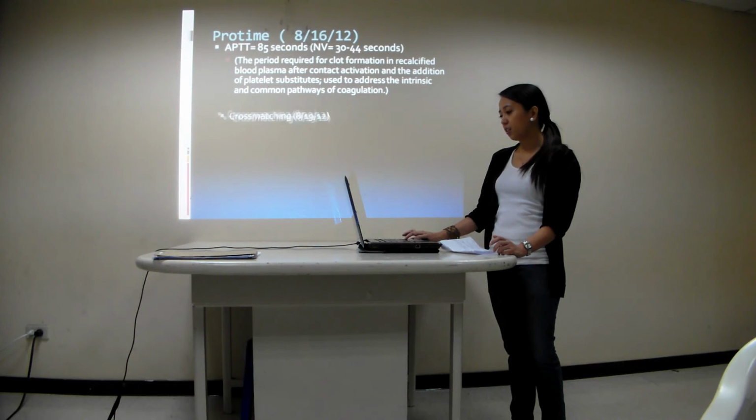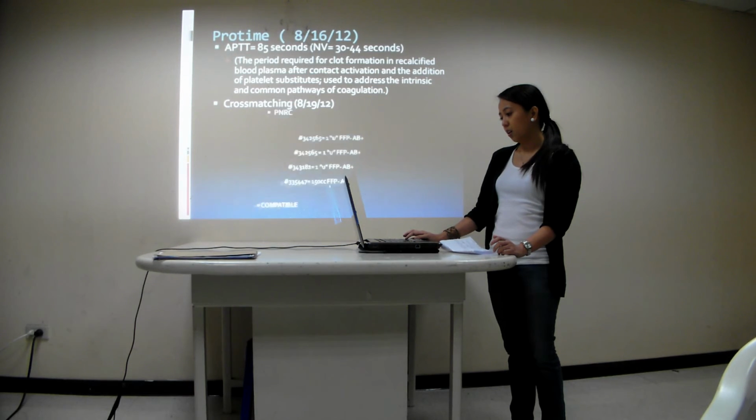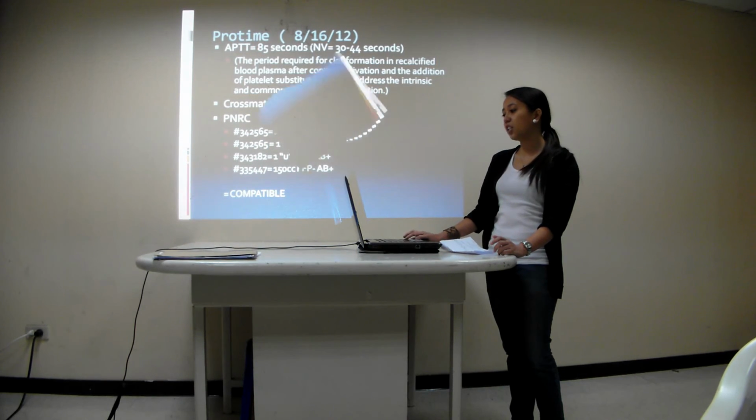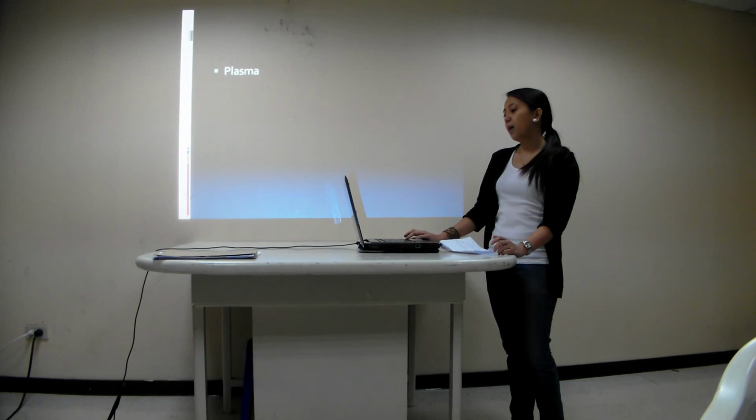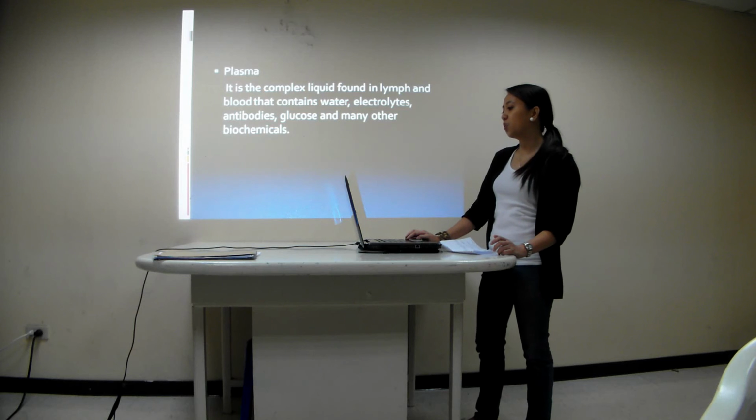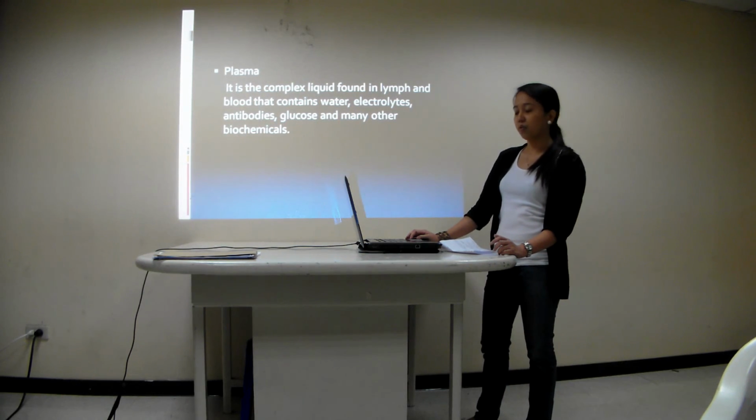Next is the cross-matching. He has been transfused with fresh frozen plasma, and all of them are compatible. What is plasma? Plasma is the complex liquid found in lymph and blood that contains water, electrolytes, antibodies, glucose, and many other biochemicals.